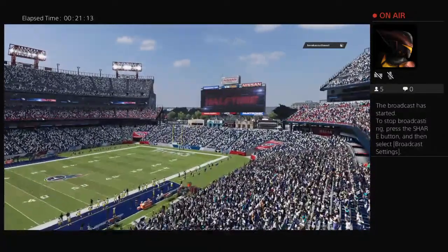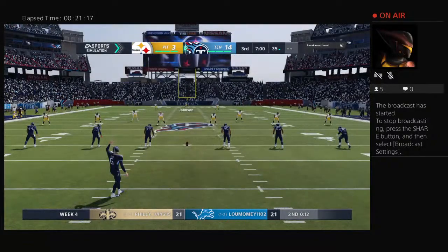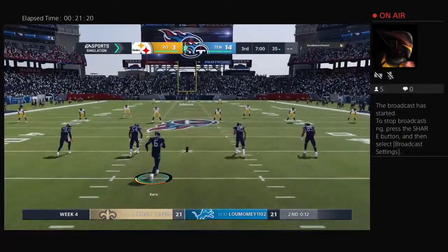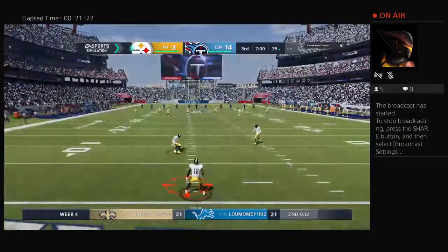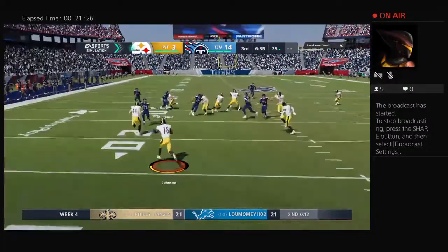As we'll send you down to Orlando, we check in with Jonathan Coachman for our EA Sports Halftime Report. Coach, the Steelers going to get the football first here, trailing on the scoreboard as we are back underway on EA Sports.